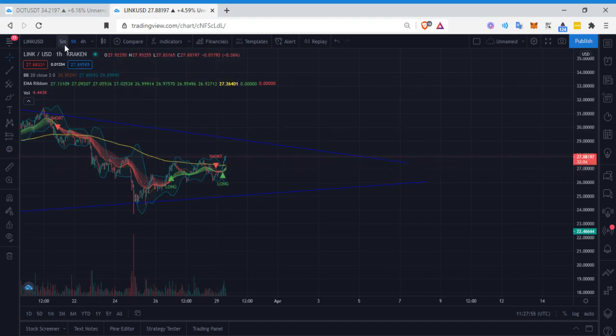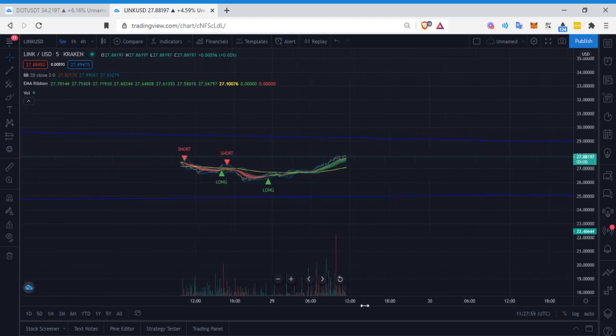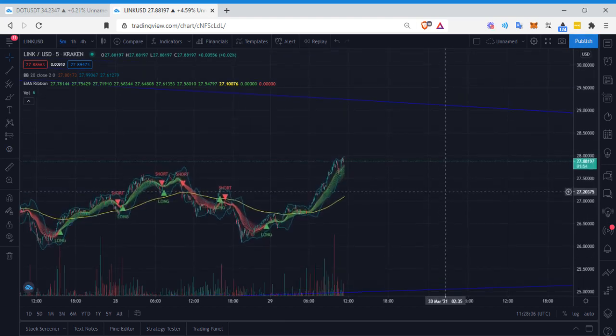If you go to the 5-minute, you can see a bit of a different angle. And that's why the time frames are so key. Let's go here. Yeah, so right as it bounced and crossed this moving average right here, you can see when you use the EMA ribbon, this is like the 27 moving average right here. Right there, that would have been a perfect long.